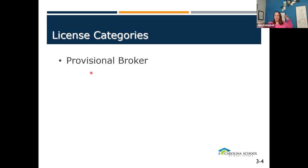How long do we have to do post while we're at it? 18 months. So maybe you do it your first 6 weeks. Maybe you wait until month 14. There's no wrong way to do it. Just make sure you get those 90 hours done within those 18 months. Once you complete those 90 hours, you drop your provisional status and you're just a broker. Also known as a full broker, also known as a non-provisional broker.